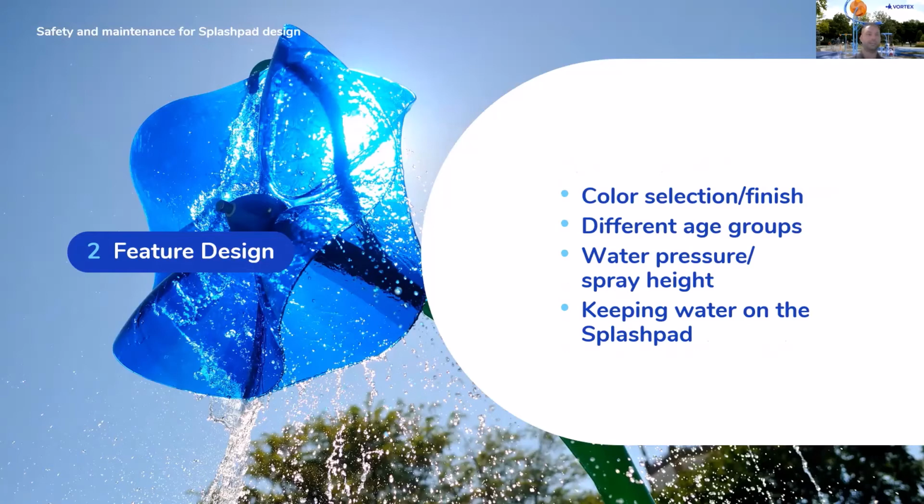Bright colors, key elements in most splash pads. Everybody wants a big, beautiful splash pad, but different palettes require different maintenance so that they remain new for years to come, and that they always look new for years to come. Again, splash pad features are powder coat or polished stainless steel, which are great because they stand the test of time, but these might be impacted more than normal based on mainly your water chemistry, and especially if your splash pad is close to salt water.